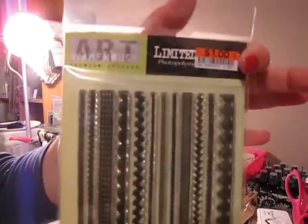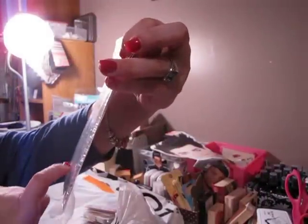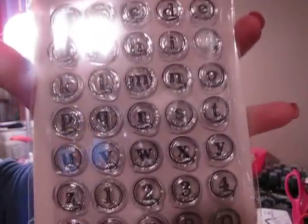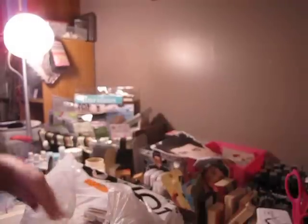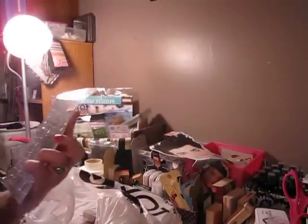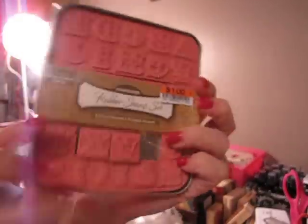But I got some clear stamps. Well, first I got these hearts. These are the ones that Christina Werner uses a lot. These are the Heidi Grace hearts. Those were $1.50. But I got these. I'm not sure if you guys can see that. Those were $1. This one, the borders. This one has all different phrases on here. Gotta have one of those stamps.